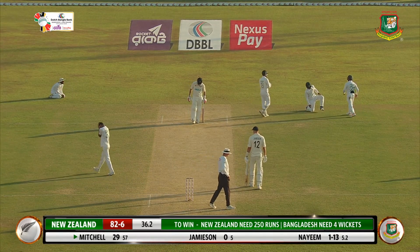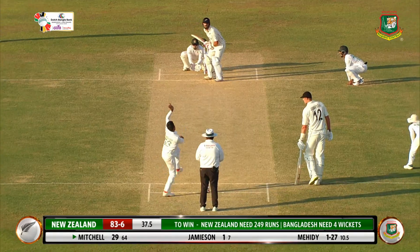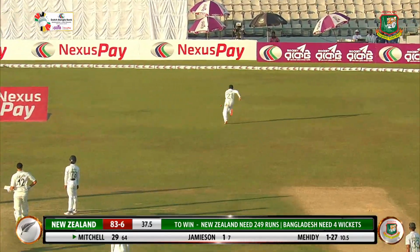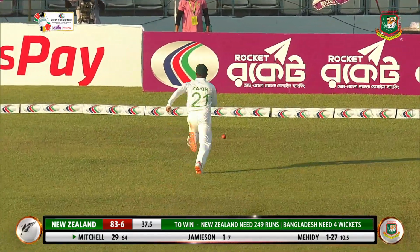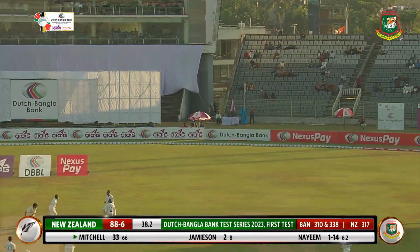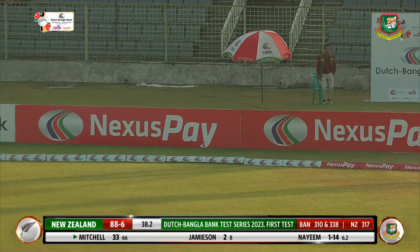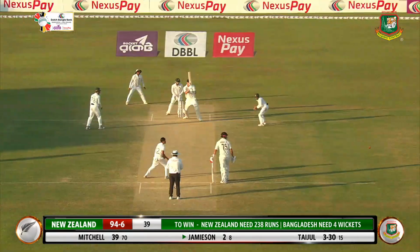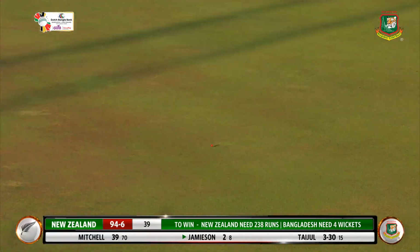Goodness, that's been dropped. He just swiveled around. Tickles it around the corner. Deliberately playing that shot as the ball was angled away. Gets them four runs. That'll go away for four. Bounce a couple of times. Poor delivery. Has been outstanding. That's four more.